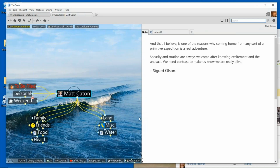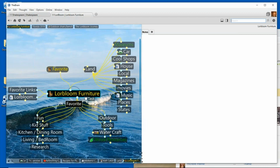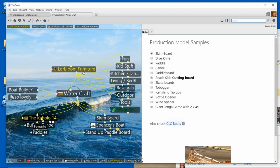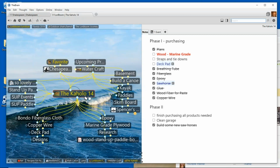However, let's say I go to Matt Caton thought, and I'll go to land. So furniture, museum, cars, magazines, etc. Buried sort of in lore bloom furniture is watercraft. I like building, oops, that's the wrong icon. Here we go. Canoes and kayaks and wooden framed boats. So part of this brain I separated into a separate brain called Build a Canoe. And the only reason is because I wanted to share that with a friend that has the same interest. Do they need to know about my party supplies for the weekend and what type of cake I'm going to be baking with my kids? No, they don't. They just want to know about the canoeing.